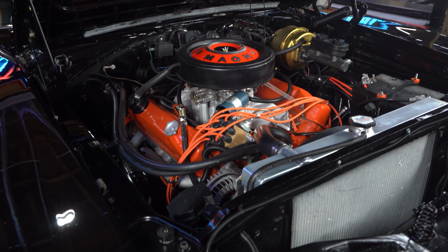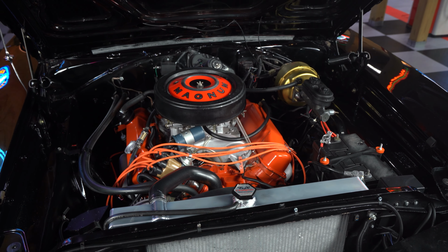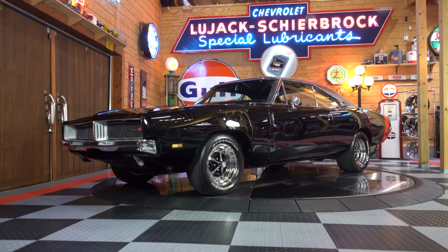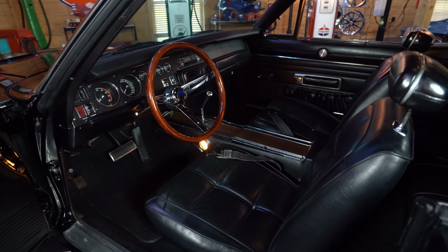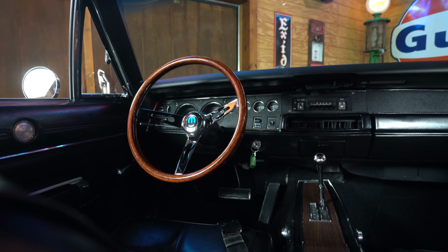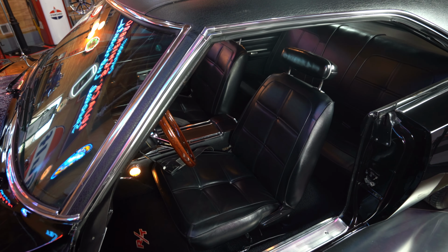This triple black Charger is well equipped with a 440 cubic inch Mopar Big Block engine mated to a 727 TorqueFlite automatic transmission. Born and built in the motor capital of the world, Michigan, this Charger lived most of its life on the West Coast. With straight body lines and a solid and stout underbody, this Charger even has a factory-styled interior. This is one not to be missed.